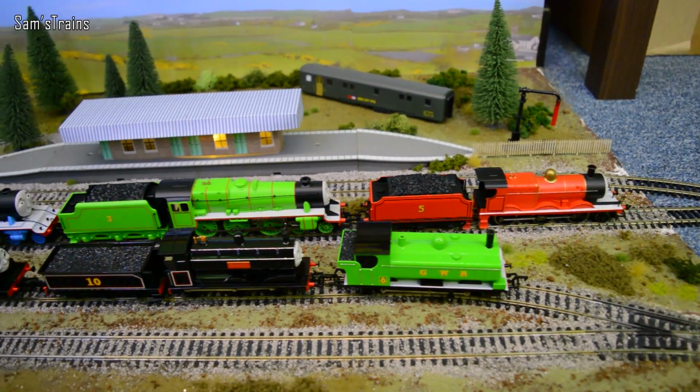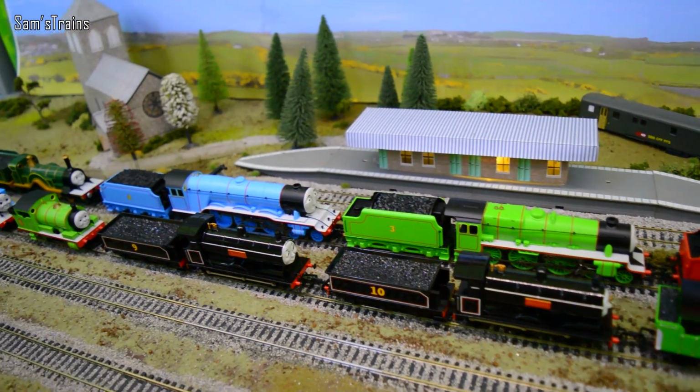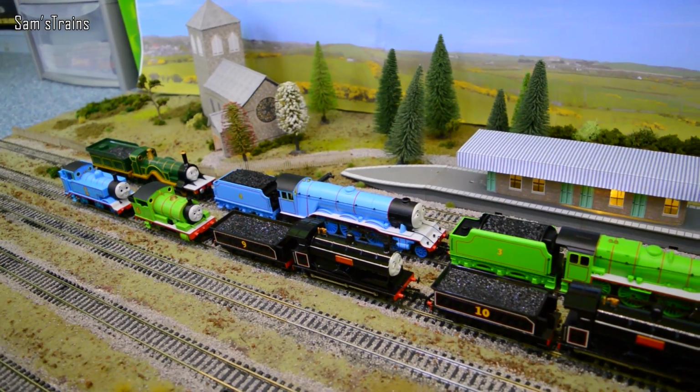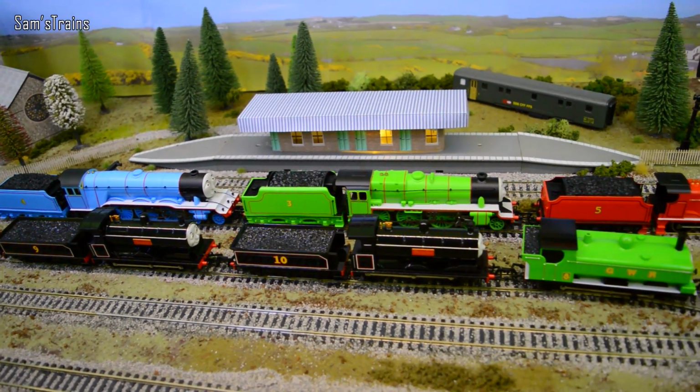Well, there we have it then. There are the first 9 characters, and I heard quite a lot of conversation coming from over here just before I put the camera on. So I think they're all very excited to see who's coming next. So let's get on to it then, a little bit of diesel action. And we're also going to be seeing a blue number 2.